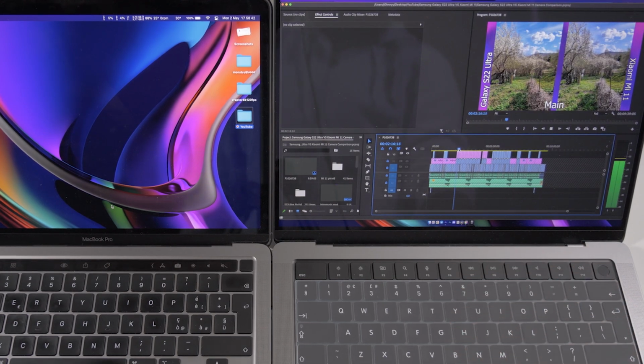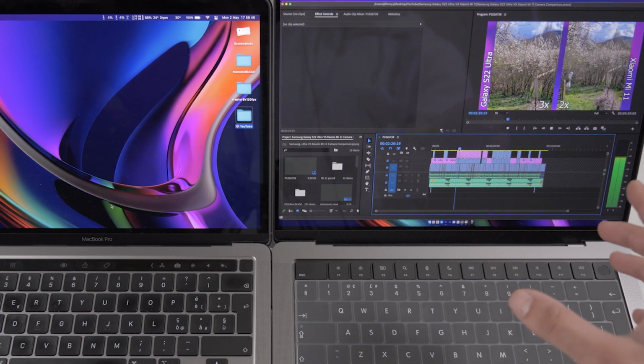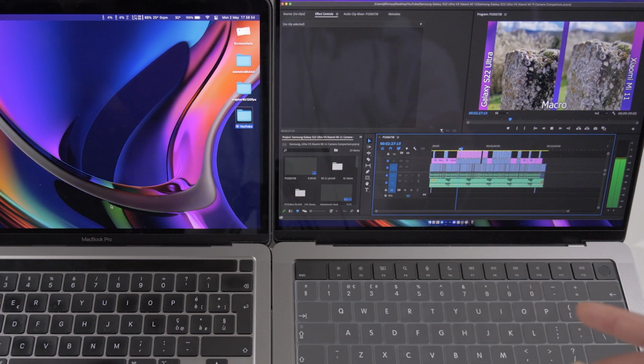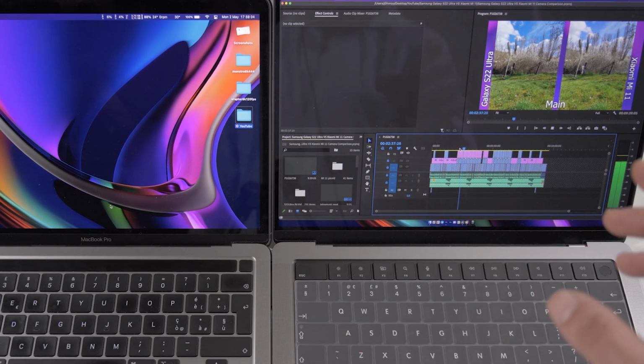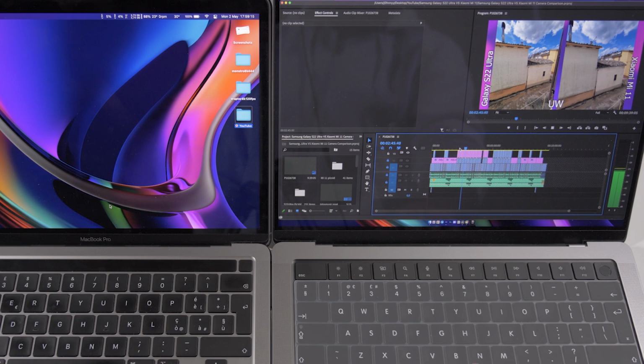We hit play and we can see that in the background, I don't know, probably you will not see it very well, but here the background where it's blurred, it is smoother than the M1 actually. And keep in mind that this one has 16 gigabytes of RAM and that one has only 8 gigabytes. And here we have no problem. We hit play and pause without any problem. It is not lagging, it is almost instant actually, the play and pause, you can see it.